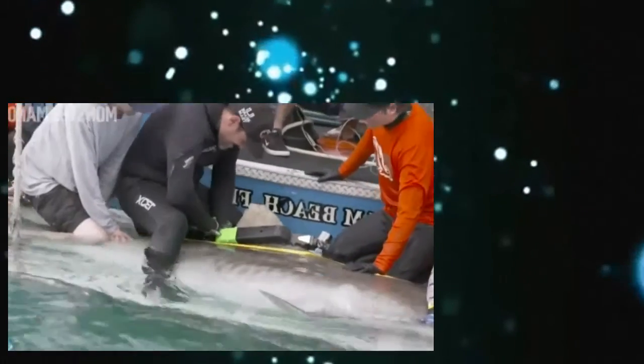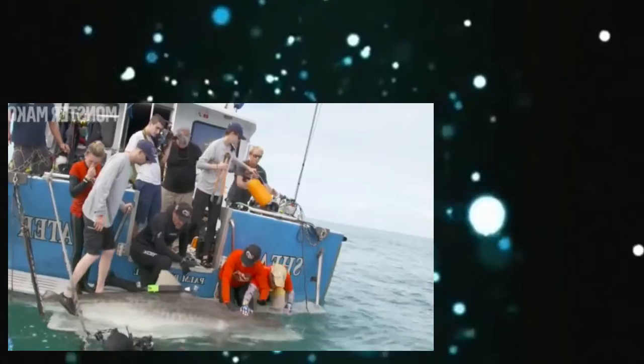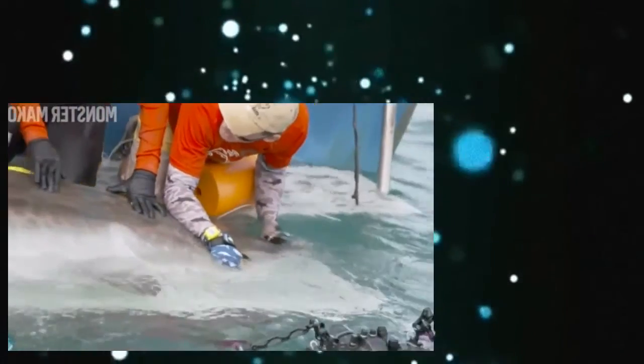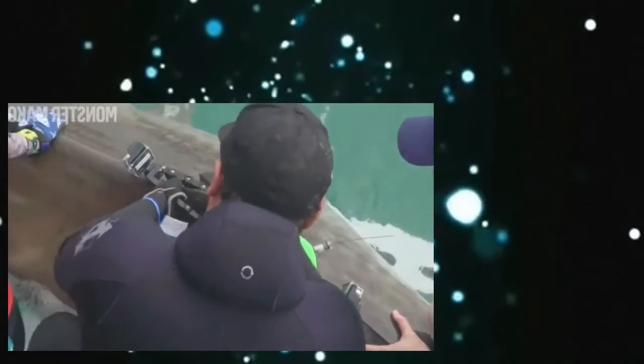She's in great condition here. The quicker they release her, the sooner this tiger can return to its normal routine. So no ultrasound this time, just measurements for the database. 383. 383 on leg. Joe secures the fin cam, and they prepare to release.